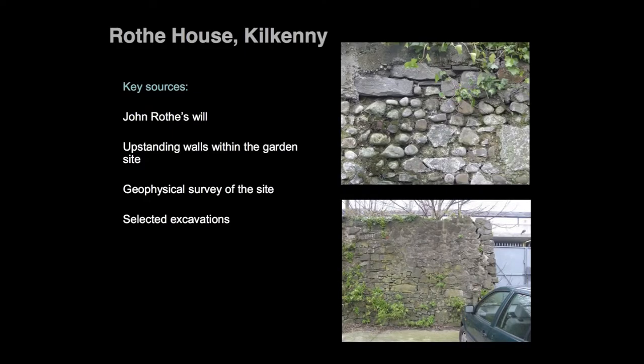Other key sources, one very important one was a very, very detailed will which John Roth left, describing in detail the layout of the garden, the planting of the garden, the layout of the house, the large cellar to the front, etc., etc. So it's a written description that goes way beyond what we would expect to find in a modern will, and really was an important document in trying to piece together the gaps.